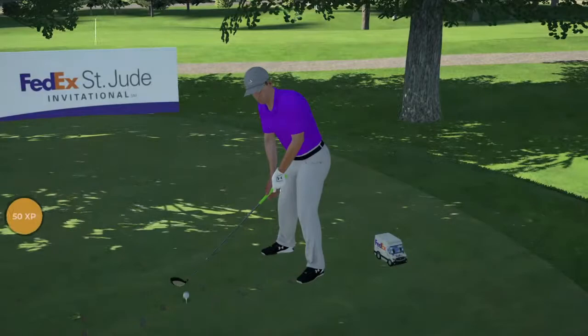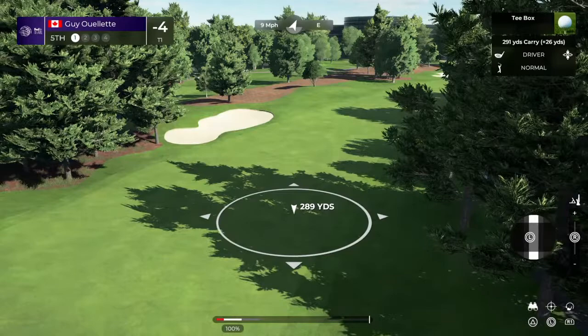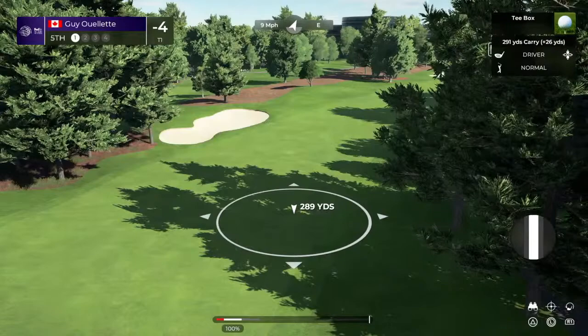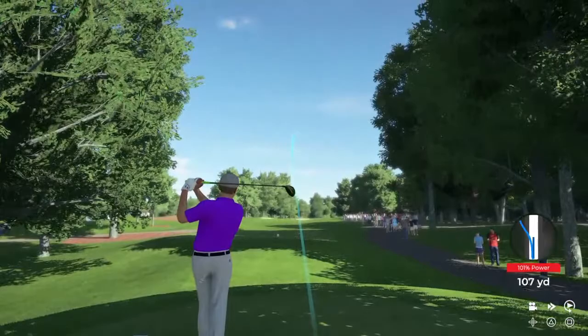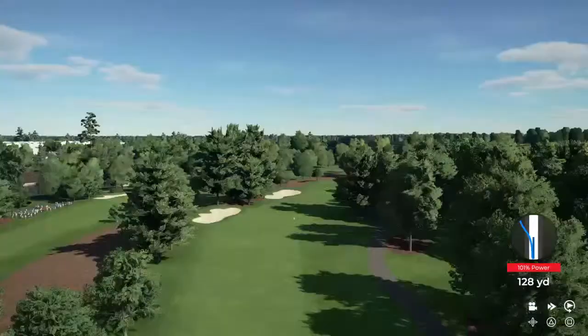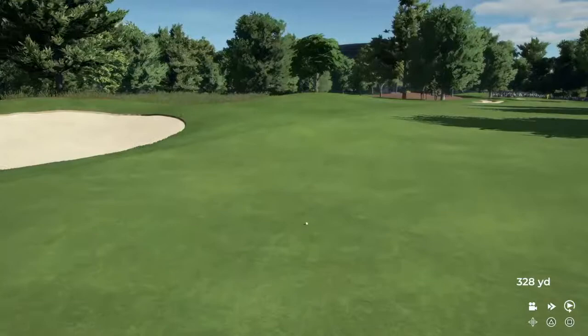The fifth at TPC Southwind is a long par four measuring 485 yards. It requires a good strong drive to avoid the bunker on the left and then an accurate approach into this green. Oh, well struck. This drive's heading for the fairway in my eyes. Coming off a string of four birdies.